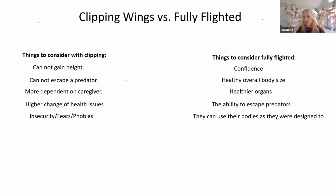Now, things to consider if your bird is fully flighted: they have confidence. They know they can get where they need to go. They're healthy all over with the body, healthier organs. They have the ability to escape predators if they get out or in your home, and they can use their bodies as they were designed to. They were designed to fly.